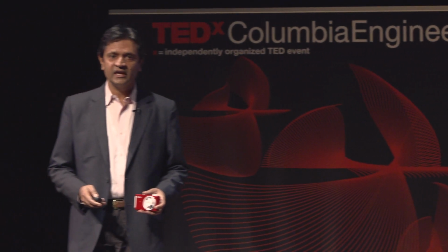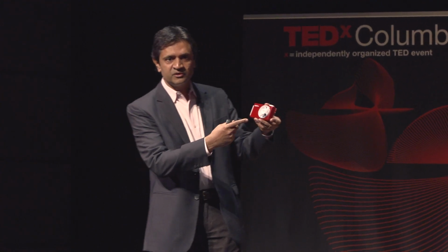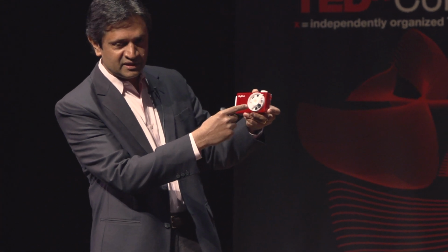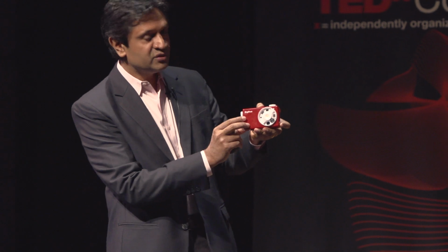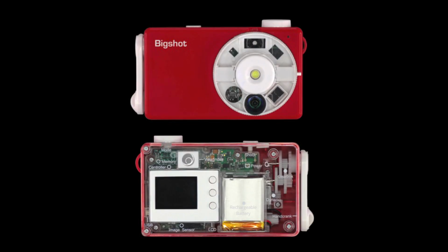So once you've put it together, you get this. If you look at the camera from the front, you see that it has this funky looking wheel, that's the lens wheel, and the hand crank. And so it's meant to pique curiosity. But if you turn it around, it's completely bare. It's meant to provoke conversation.